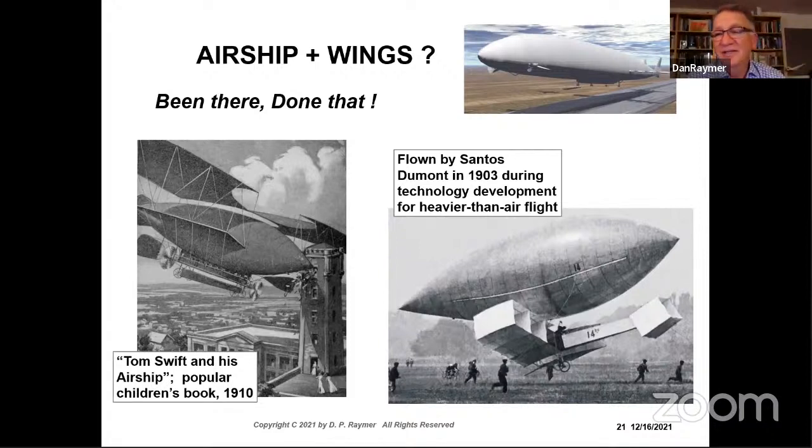I don't think that's going to work. And if it did work, you don't want to crash into a building as he's doing. Anyway, I already mentioned Santos Dumont and reasons he tried that. And at the top left is this Ohio airship that I'll talk about a little bit later.